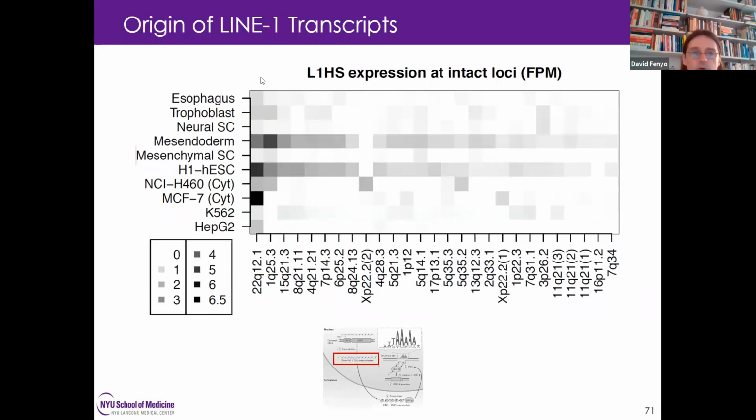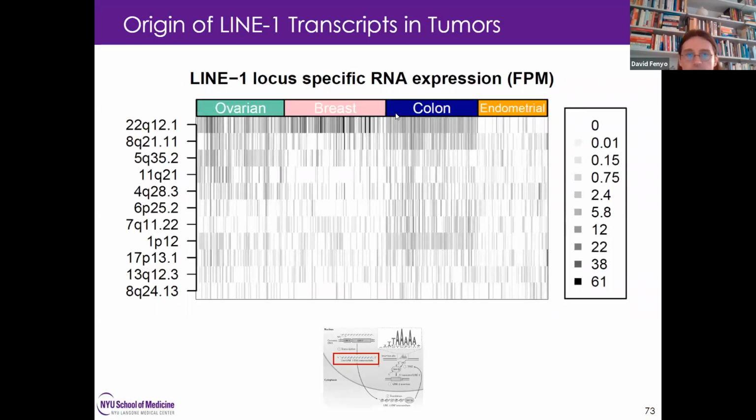This now shows, for a few cell lines, the origin where LINE-1 transcription comes from, and in many cases it's dominated by a few loci. In some cases it's a few more, but it's not unusual that, especially this one, 22q12.1, is really dominating in a lot of cell lines, and also in a lot of human tumors. We see this one here. Especially for breast cancer, there is a very strong preference for expression from this location, while in endometrial cancer we have a much larger distribution and no location is that dominating.